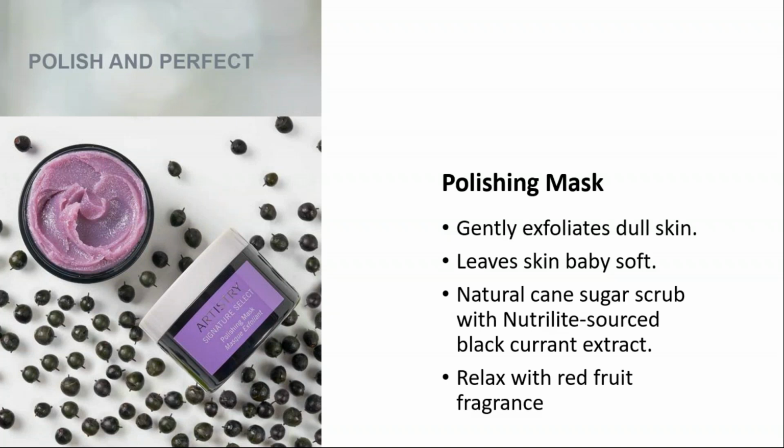As you do that, those sugar crystals will dissolve and turn into a beautiful cream. And as you rinse it away, you'll feel your skin is like baby soft. Beautiful. You'll love it. Now, it can be used 2 to 3 times a week, and I'd actually skip a day or two between uses.